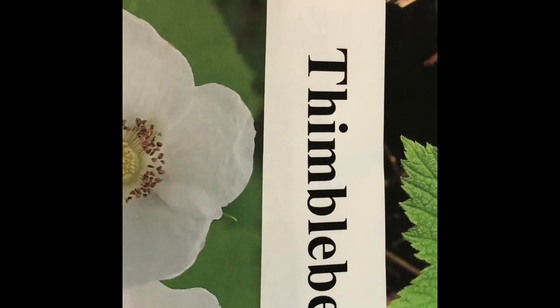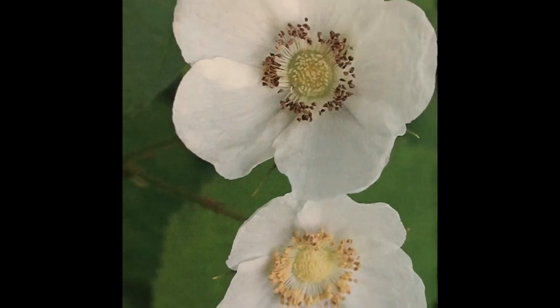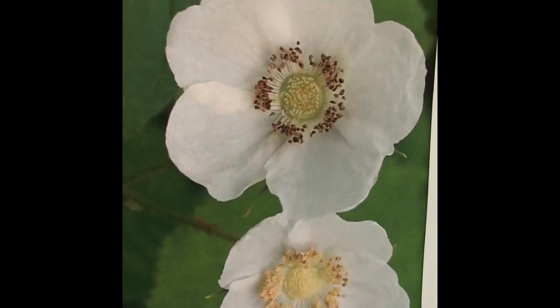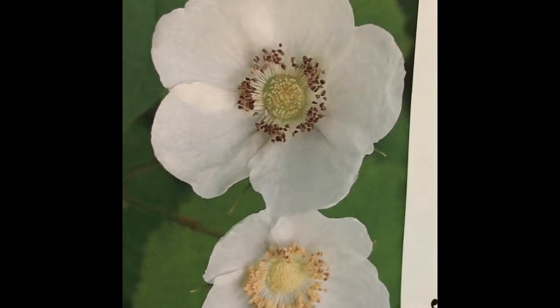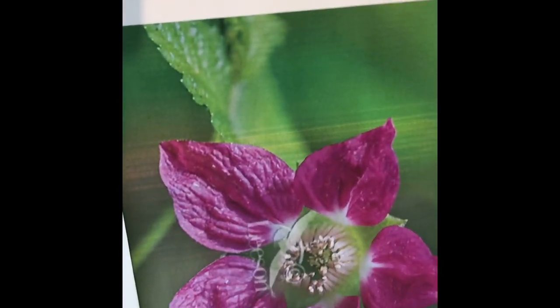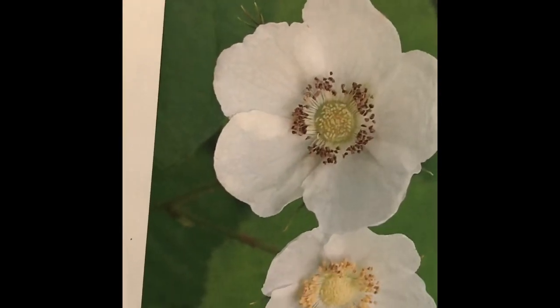And then later on in the spring, once the thimbleberry blooms, you'll see these flowers. And so what would you have thought of that? It's got 5 petals. See if you can count the 5 petals, just like this salmonberry has 5 petals. But these petals are a little bit more round.